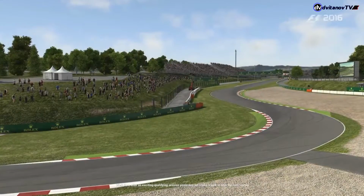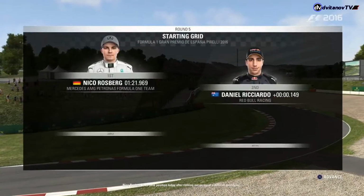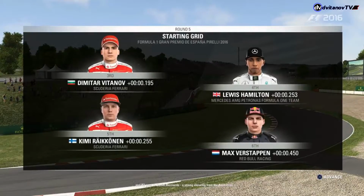Exciting qualifying session yesterday, let's take a look at how the cars line up. Nico Rosberg is on pole position today after coming out on top of a difficult qualifying. And P2 goes to Daniel Ricciardo, a strong showing from the Australian.